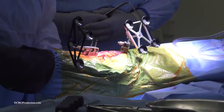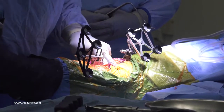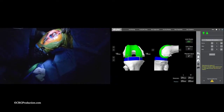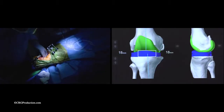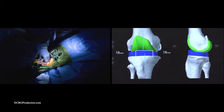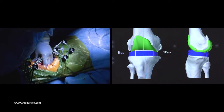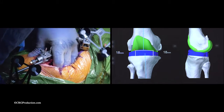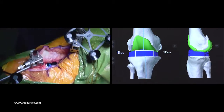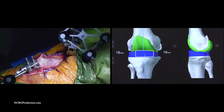We're now checking for the extension, or the way the knee straightens out. Make sure that's in good position. Now we're placing it through a range of motion. At the same time, we're looking at the CT scan image, ensuring that it's a perfect alignment. At this time, feeling the knee, but also observing the CT scan image of the knee.